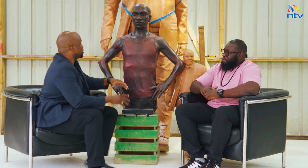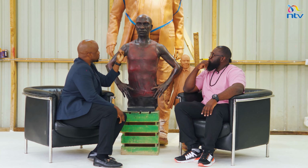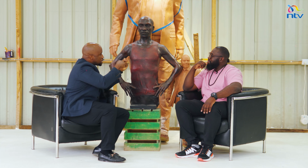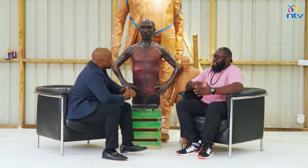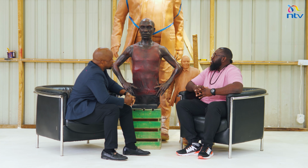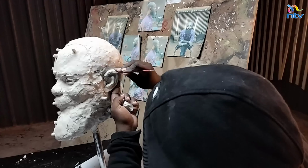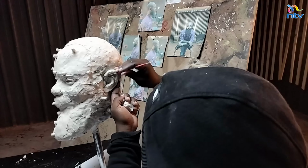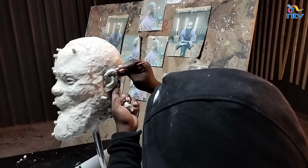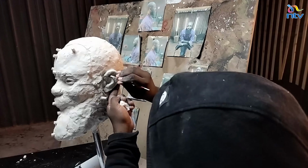Interesting. You say it so easily, but how are you able to capture the emotions? Are you using your hands? How are you doing all of this? It's my hands. And then I have sculpting tools that aid me in getting smaller and intricate details of the piece. So you look at a picture and then you carve it out? Yes. My goodness, Mandela. There's a reason why you have that name.